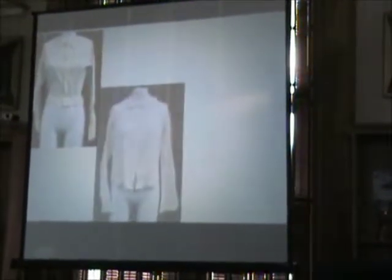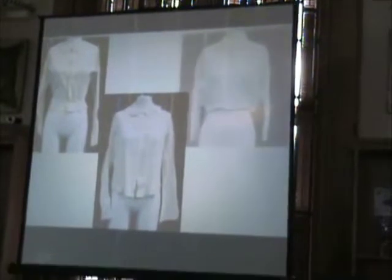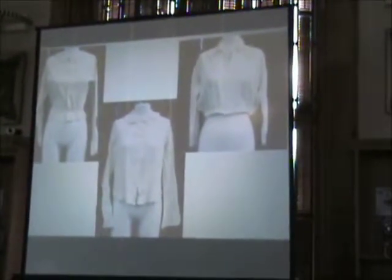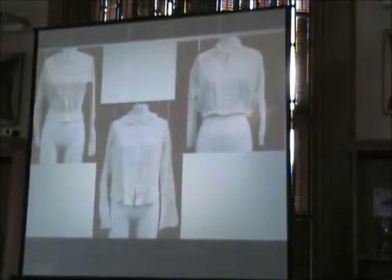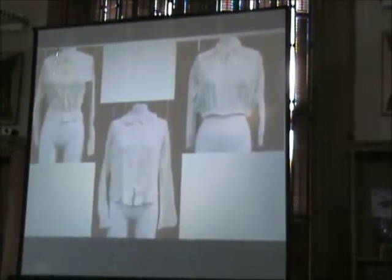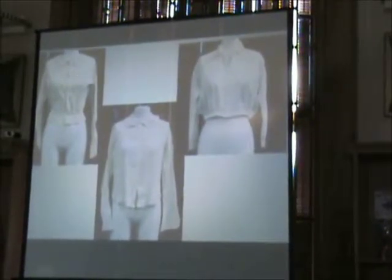Next, we have an Edwardian blouse of cream-colored tissue cotton. I don't know if I've ever heard of tissue cotton. It's a stripe-on-stripe with front ties and French knots. That's the one here on the far side. You can see the striping pattern there.